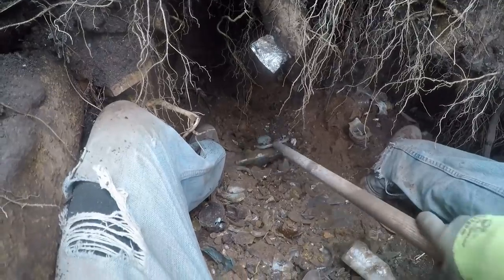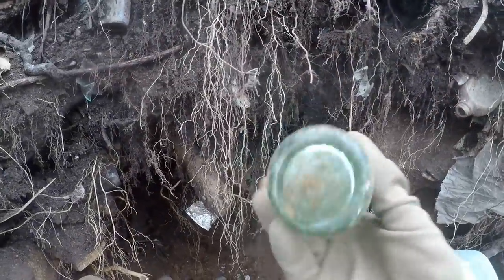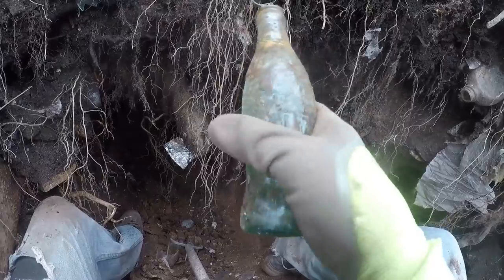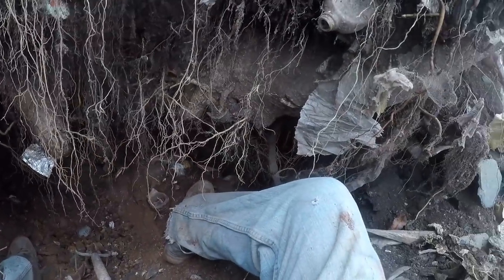Later. I said that about the Cokes, I'll find one. Well, I did. It's probably Sistersville. Look how clean it is. Yep, it's from around World War II. Sistersville, West Virginia. Real nice condition. Yeah, it's patent office, but it's still a nice one.